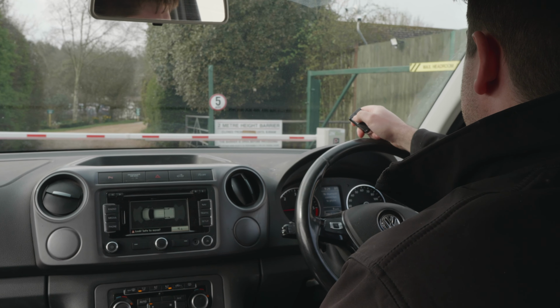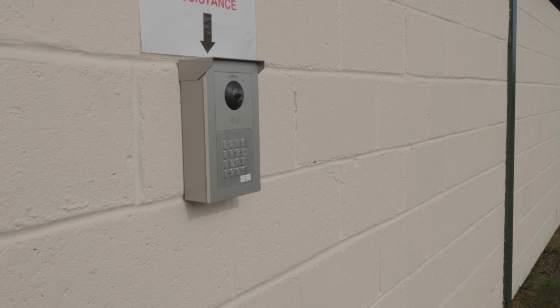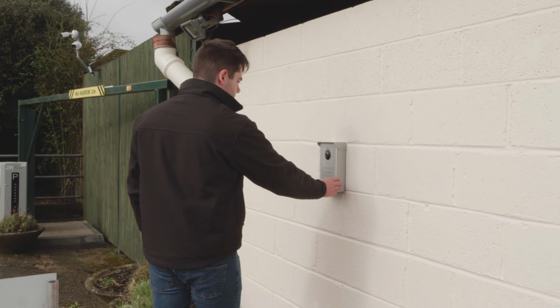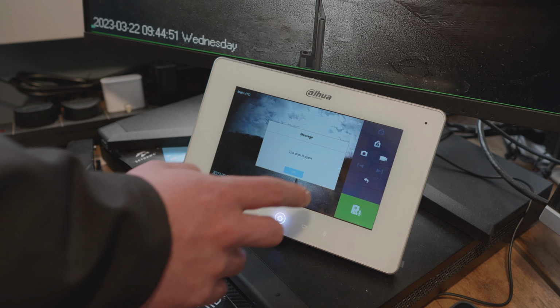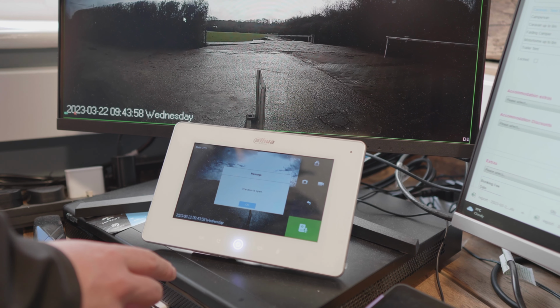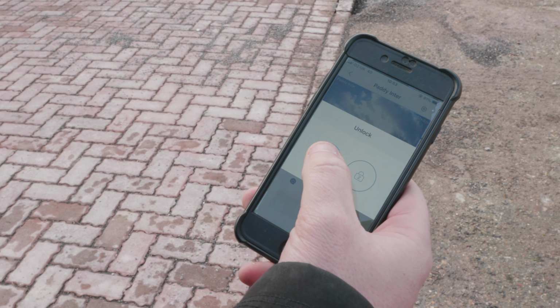The barrier can also be opened using handheld remotes or the CCTV Intercom. The intercom is for guests who are arriving for the first time and emergency services. When pressing the call button, this calls the internal screen and the smartphone app. The intercom is equipped with two-way audio and video communication. You can then also open the barrier using the internal screen and smartphone app.